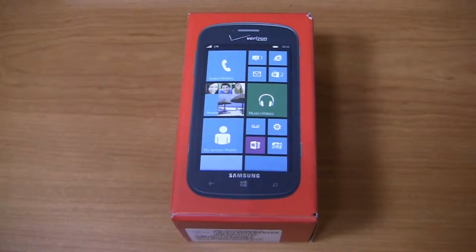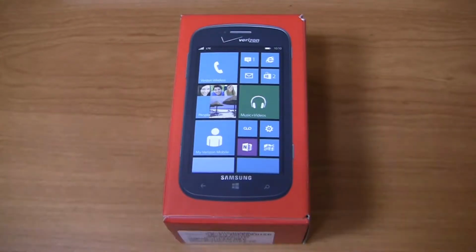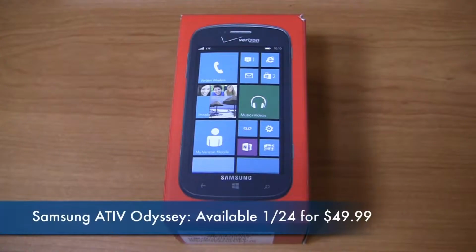You may have been waiting for a while, but you finally got a Samsung device in the U.S. that's running Windows Phone 8. This is the Samsung ATIV Odyssey. We've seen this thing and heard about it for a while, but it's finally coming to Verizon tomorrow, the 24th, which is Thursday, for $49.99 with a 2-year agreement.